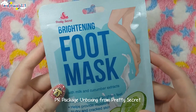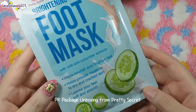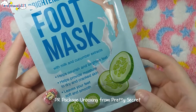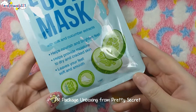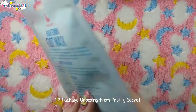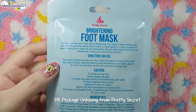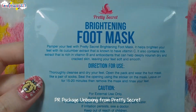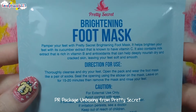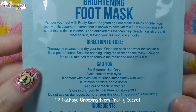We have Pretty Secret's Brightening Foot Mask with milk and cucumber extracts. This one helps nourish and brighten feet, helps provide moisture to dry and cracked skin, and it leaves your feet soft and smooth. This pack has one pair of wearable sock-type foot mask, and you can leave it on your feet for 20 minutes. At the back of it, you can see more details, the directions on how to use it, the ingredients, and more. Feel free to pause the video if you want to read the details of this product.